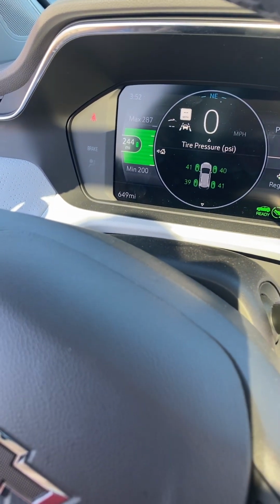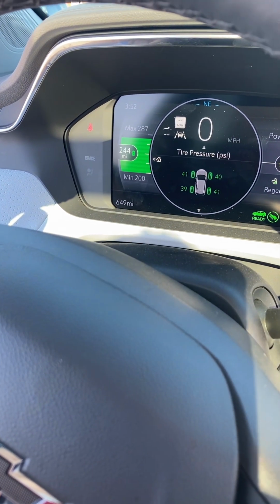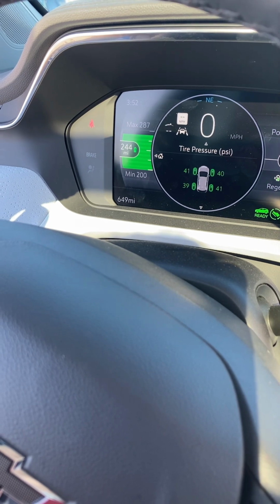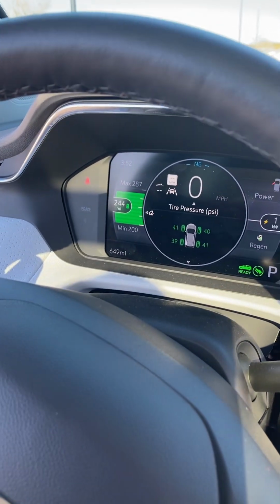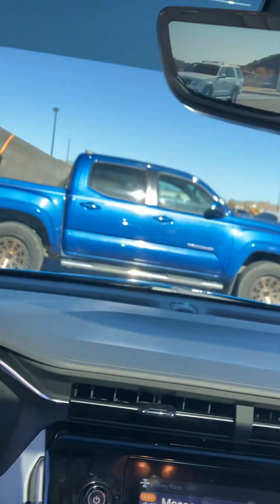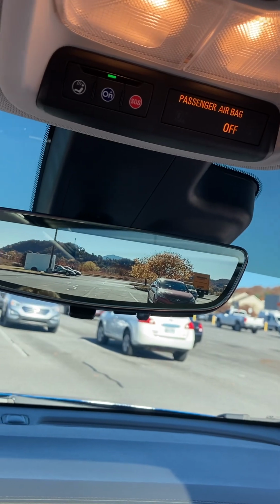It charged pretty fast too. Overnight it charged pretty quickly on a level 2 charger. Now, plugging into a level 1 charger, I just don't think that's going to make a lot of sense. It's just not fast enough plugging into a 120 volt. This is a cool feature that I didn't know it had. So that was a little bonus for me.